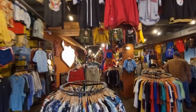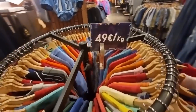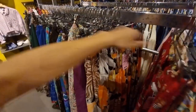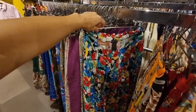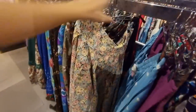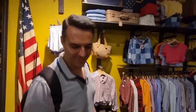There are many vintage shops in town, but this is a kilo sale and the price is 49 euros per kilo of clothes. This is definitely the most expensive kilo sale I've ever been to. I love vintage clothes in general, but I'm always looking for pieces that I can really wear in my everyday life. I want them to be special, but also wearable.